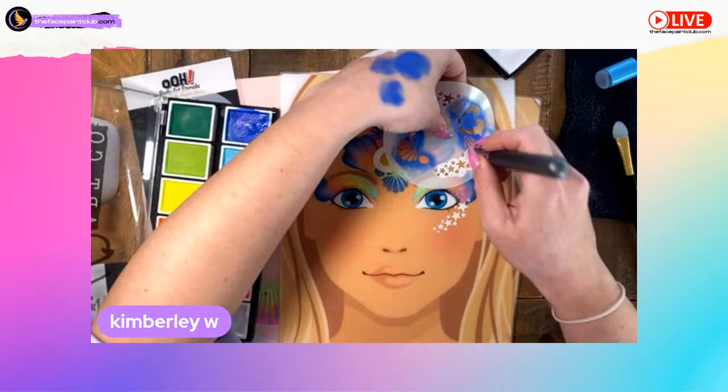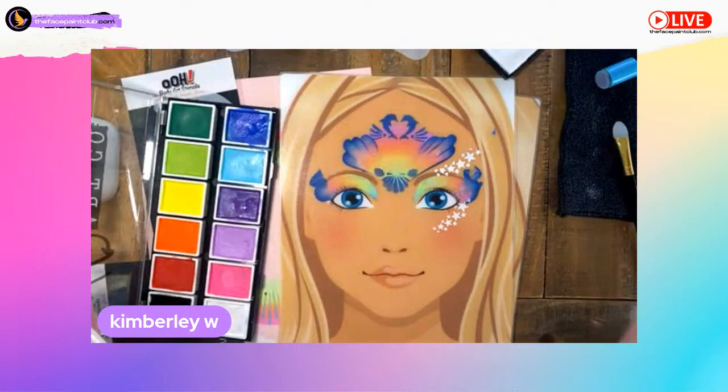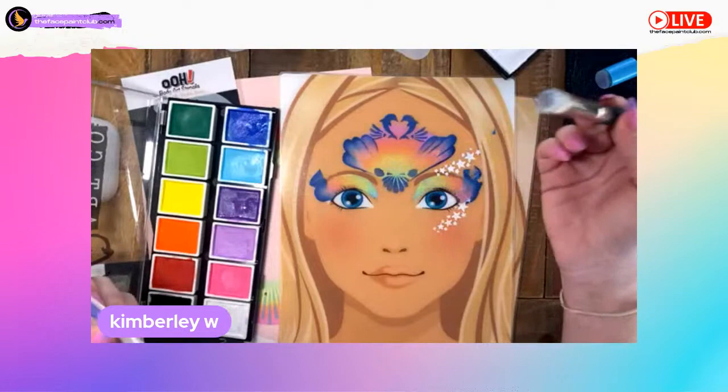A good thing about a brush is that it's washable, so you can wash this on the job as well. Whereas sponges are usually single use.